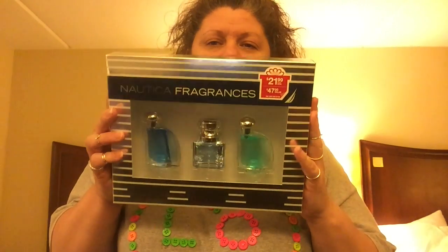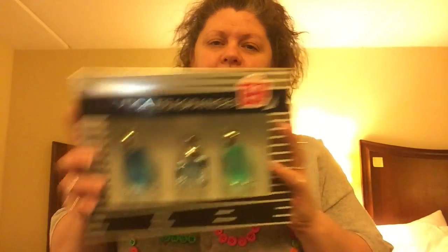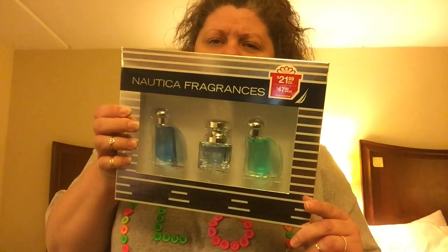We did find this set of cologne for my son. This was marked at 50% off, making this right around $13. Not a bad deal for the Nautica fragrances, and you do get 3 of those.